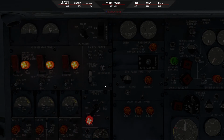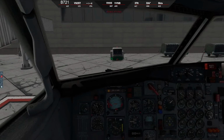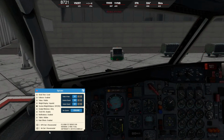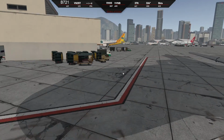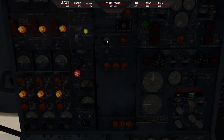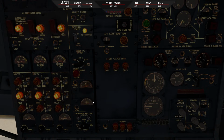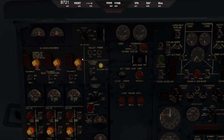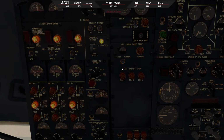We got our battery switch on. What we're going to do now is come back over here, and I'm going to load up the ground cart. That sounds nice. Get that fired up. Wrong button over there. Come back over here. We're going to move this over to external power and connect you. Now we've got external power on board the aircraft here. We'll go ahead and get our galleys powered up so we get some nice coffee on board.